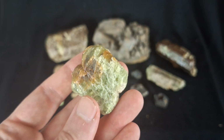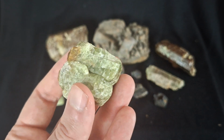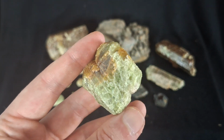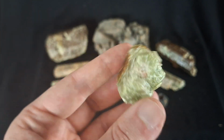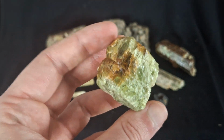Now this apatite is kind of an interesting little specimen. It does have some damage on the back, but it's actually two separate squat little double terminated apatites that have grown right up against each other and fused together. It does have some iron staining, as you can see, but altogether most of the color is the nice Jolly Rancher green that you'd want.